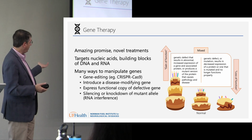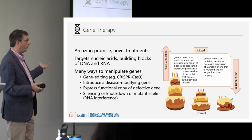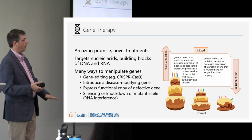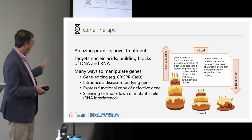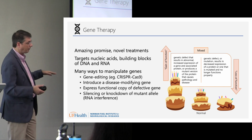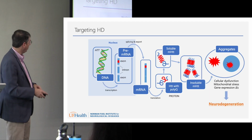We can change the way the gene works, so we can knock it down, so take a defective gene and reduce its level. Okay? And another way to do it is like doing silencing and knocking down. So that's another way too also, okay? So I'm going to talk about each of those.